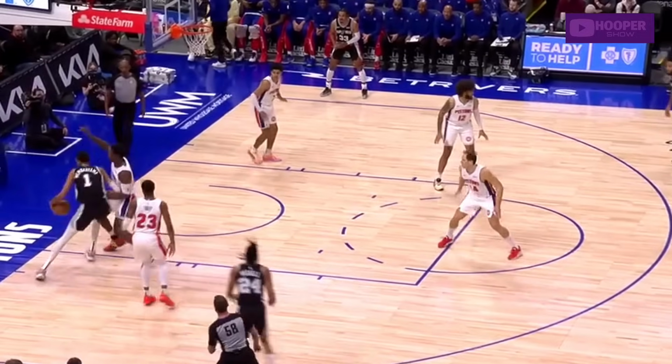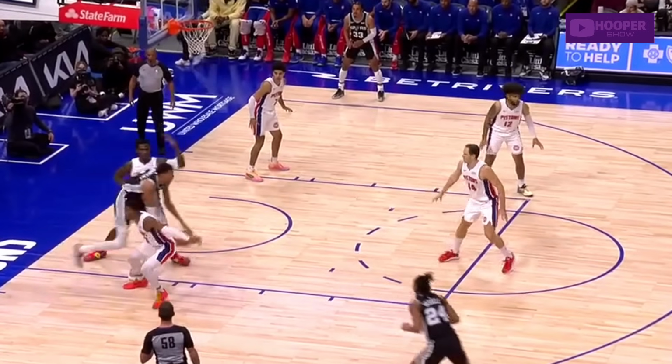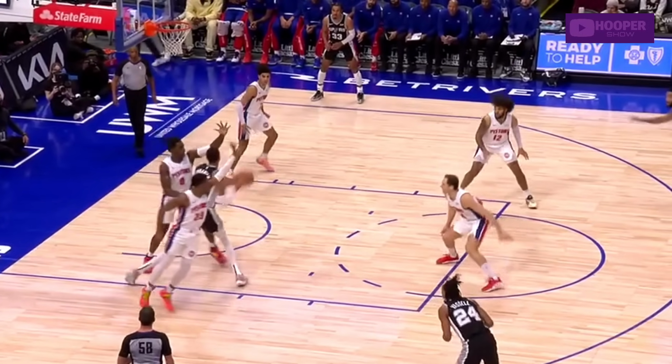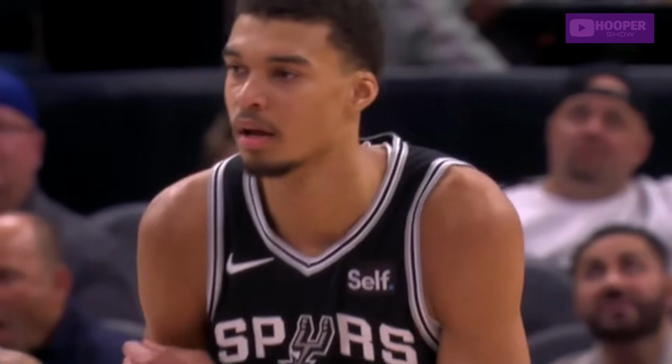This time, Duren manages to push him away from the paint as Wemby is receiving the ball. Wemby puts the ball on the floor, trying to get past him on the baseline. When he sees that he has no space there, he spins and shoots a one-handed fadeaway jumper. He's got 6 of the first 10 points here for the Spurs.